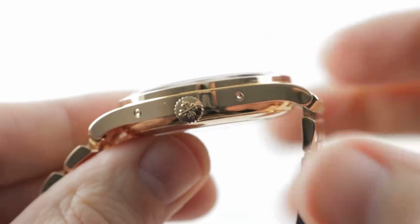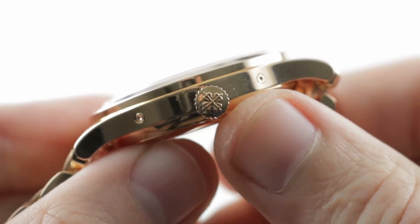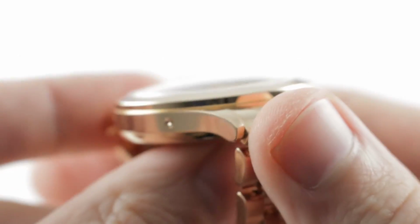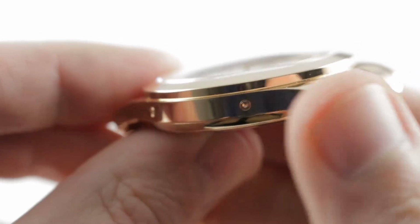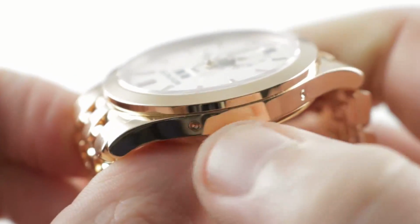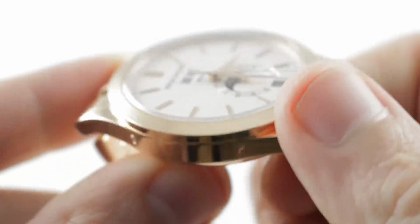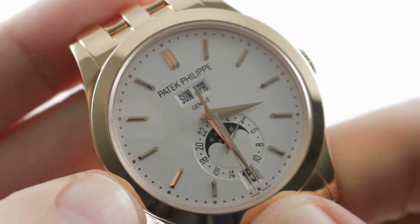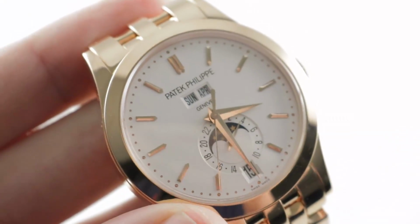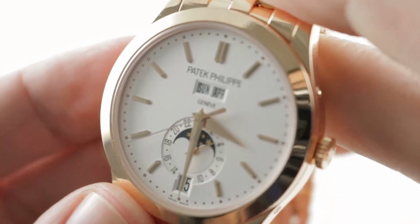Jumping back to the case, you can see case flank pusher adjusters are used, the Calatrava cross, Patek's emblem, used again on the crown, and the case band itself quite simple. As you can see, integrated Calatrava style flowing lugs blended seamlessly with the case band, and a strong horizontal line formed by the junction of the mid case with the bezel. The bezel has a vertical component and then it has a conical component. It is quite flat, but it does have a little bit of a slope and it slides easily underneath any cuff.